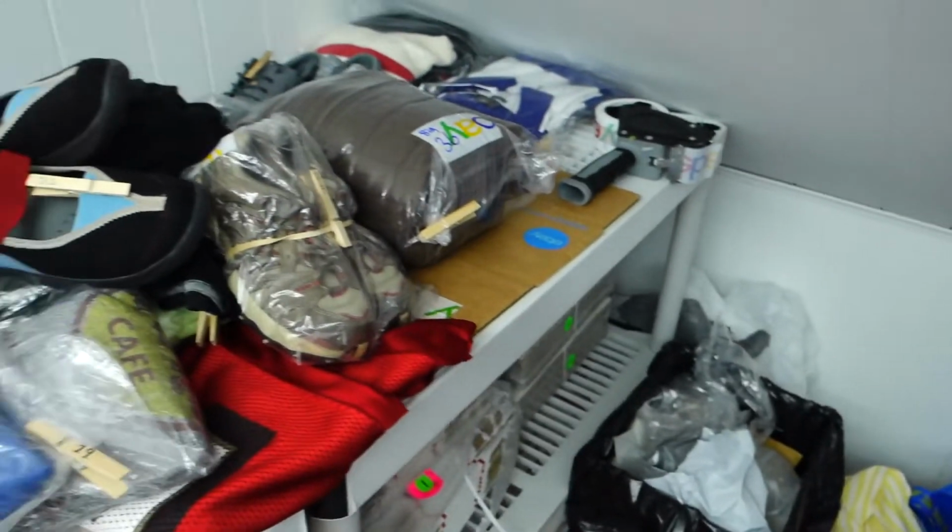Hit a couple roadblocks. As you can see, hit a couple roadblocks. I had to find 18 items to go out. It took about an hour just to find 18 items. They're not even bagged, like they're not even ready to go. They're not ready to be shipped out. Look. Still gotta ship them out. Took an hour to find 18 items.